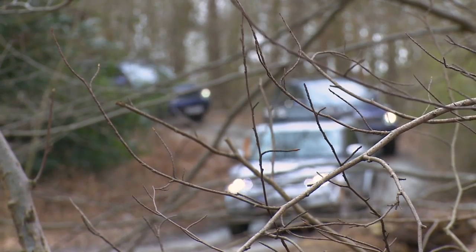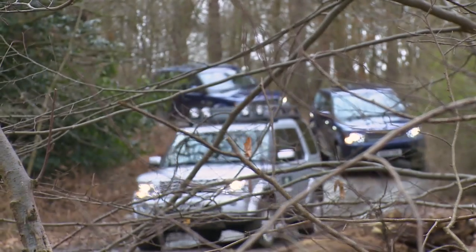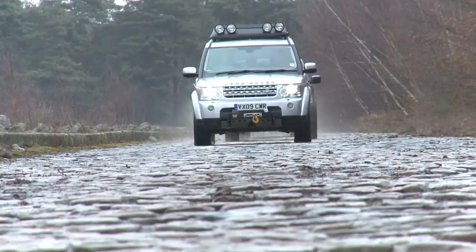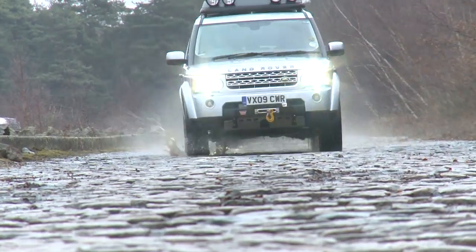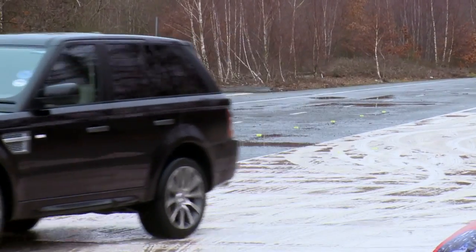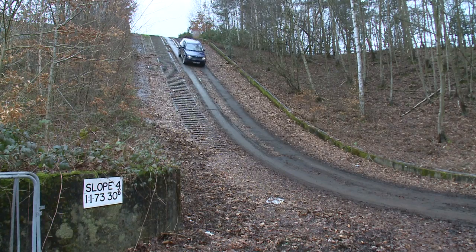The day consisted of two types of test: the off-road track, which loops through woods and takes you to either the Tank Hill or Test Lorry, and the on-road track, three different activities that include an ice mat, dynamic driving through obstacles and a high-speed outer track.